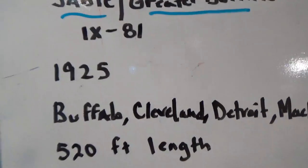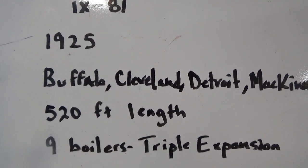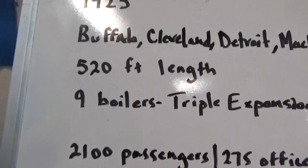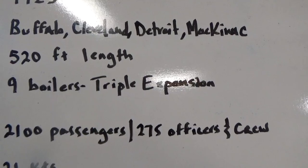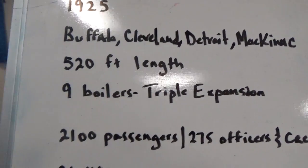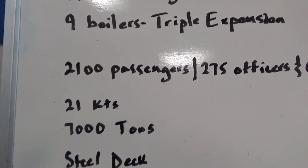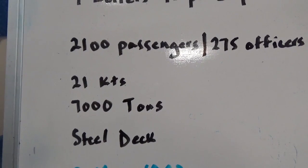She was 520 feet in length. She had 9 boilers and triple expansion steam engines. And look at that. She could carry 2,100 passengers, 275 officers and crew, and in addition, roughly 100 cars. She was able to travel about 21 knots. She was 7,000 tons weight. And the Sable came with a steel deck.